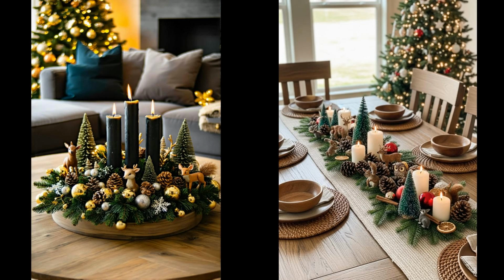Cluster candles of varying heights among the trees and animals for a warm, inviting glow. Just remember to keep an eye on open flames. Nobody wants a squirrel singed by accident. This setup works for both rustic and modern tastes. It's affordable, adaptable, and definitely sparks conversation at holiday gatherings.